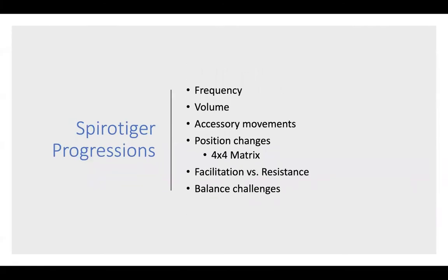Now, on the SpiroTagger, once I looked at their frequencies, if they were hyperventilating in certain zones, I would be able to use that as a variable to adjust. If they had a capacity issue, I would work on volume and make adjustments from that. When I worked on volume, I didn't care about frequency. All I cared about was getting the proper volume in. Afterwards, we had to turn it into something that worked during the sport. So we would apply volume with frequency and put them together.